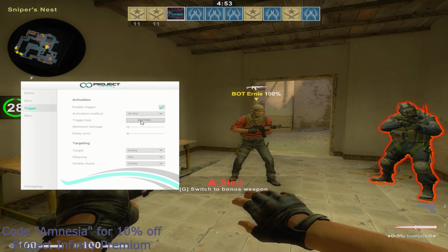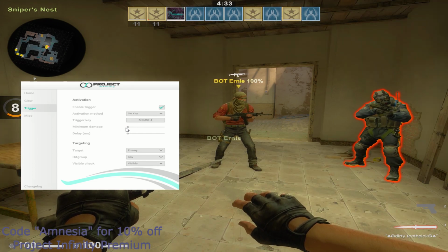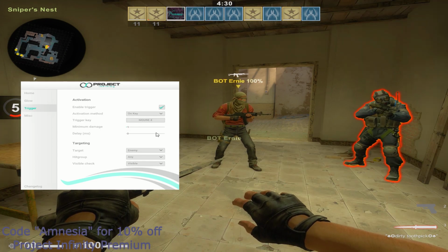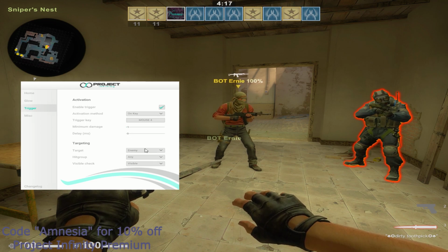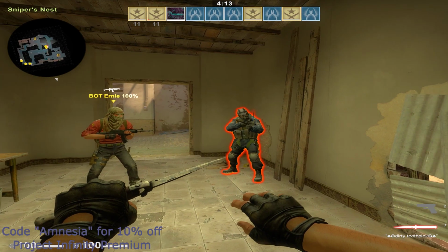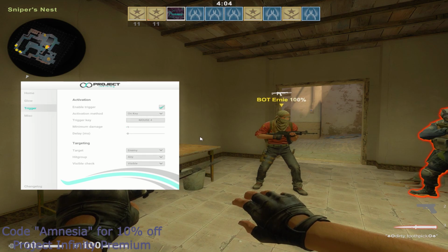Then just set your trigger bot key. For me it will be mouse 4. Minimum damage, I most of the time just use a 1 because that's enough. And a delay of 0 milliseconds. That's good for flick shotting. For the targeting group, obviously I highly recommend that you use enemy only. Because I guess you don't want to shoot your teammates in the head and maybe it will get you banned because of too much team damage.